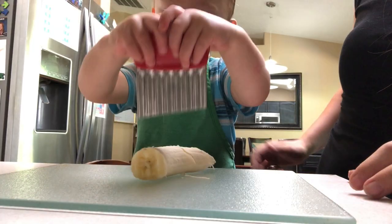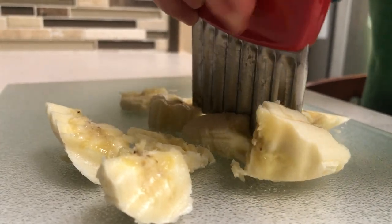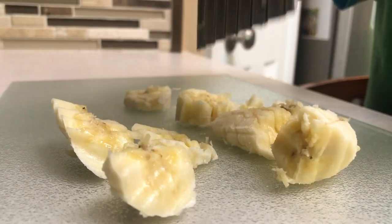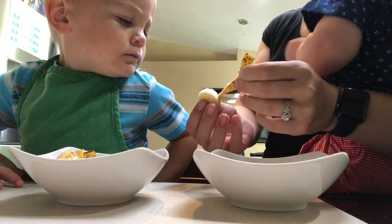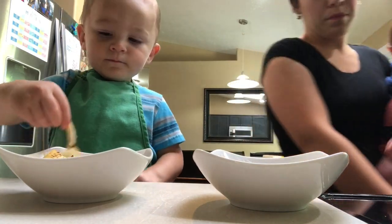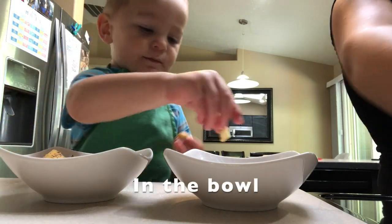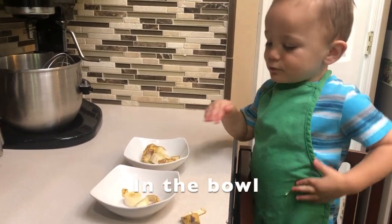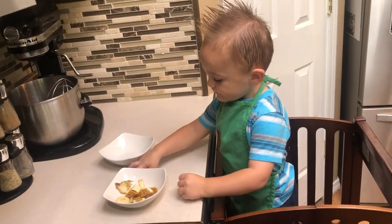Take a look. Two hands on top. Me cooking. You are cooking. I love the way you're holding the cutter so safely. Christian's cutting. You're gonna take off the peel and put the banana in the bowl. Get our banana in a bowl. In a bowl. Good work, buddy. Good. Thanks, bud.